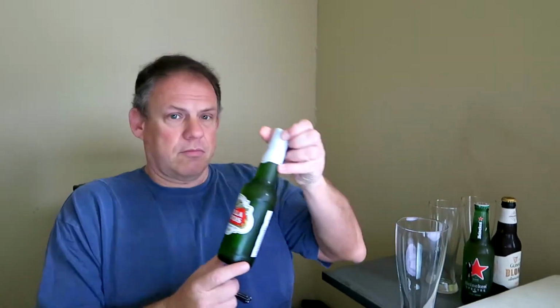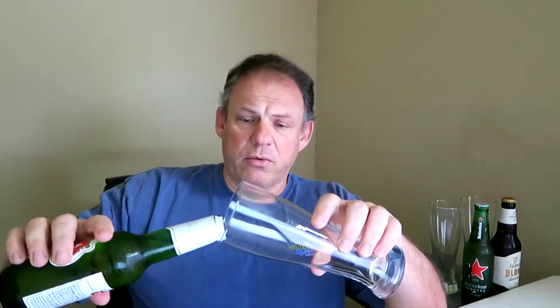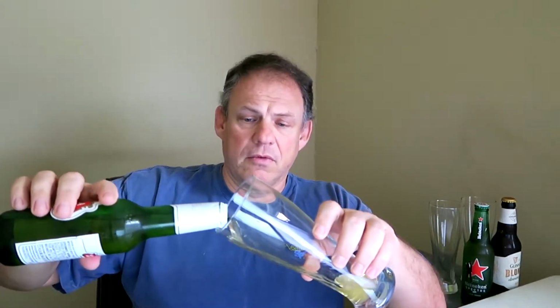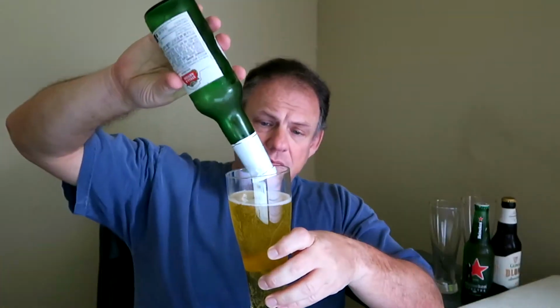So here they are. Here's the Stella. I'm going to compare each of these. Now, I don't have really any bias towards these as which one's the best tasting or which one's preferred in any way. I don't care. But perhaps I will mix these glasses up so I don't know which is which.